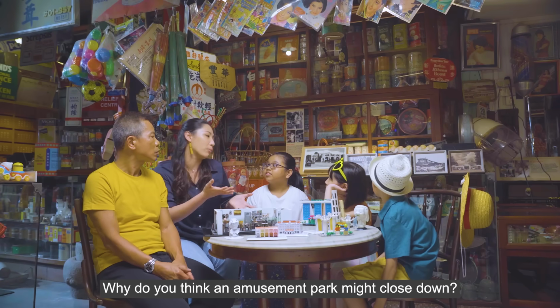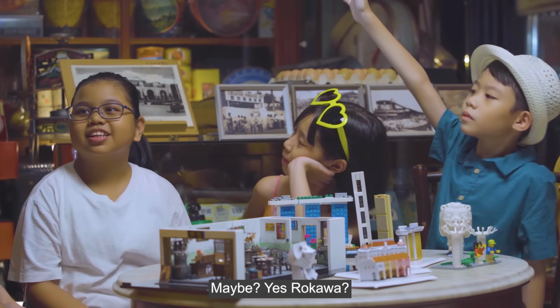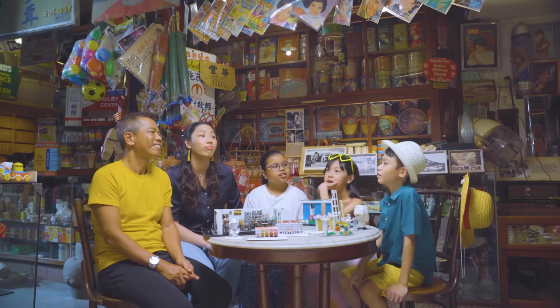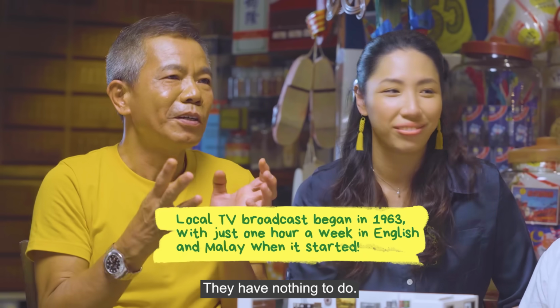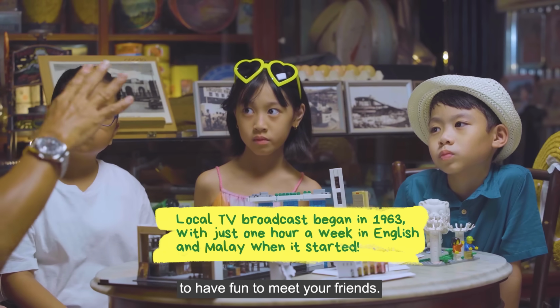Why do you think an amusement park might close down? Because not many people want to play at it. Maybe. Yeah, Rokawa? Because in the earlier time, people didn't have TV at home. So most of the time you had nothing to do, you would go outside and go to all these places to have fun, to meet your friends.